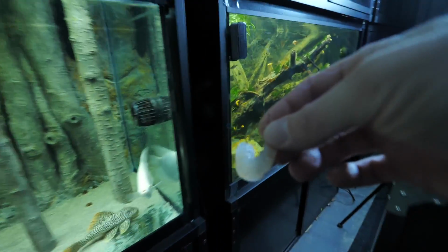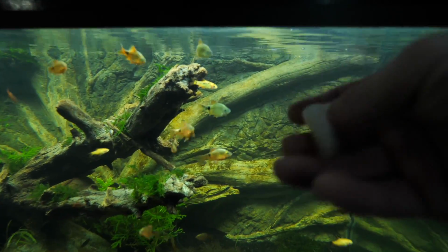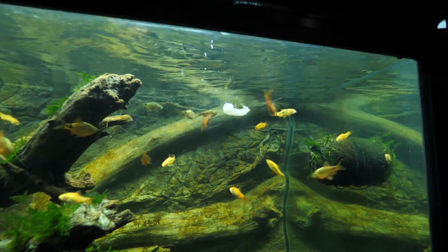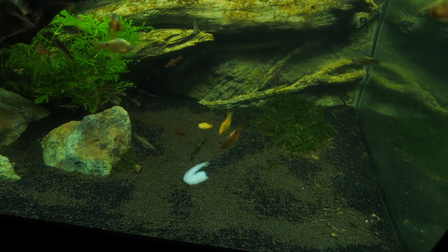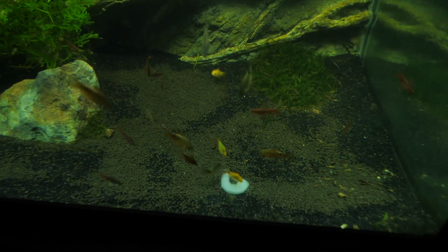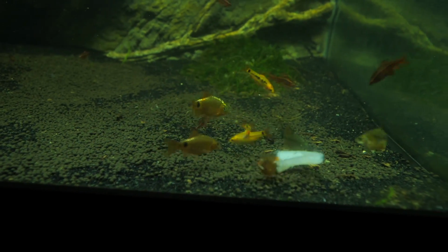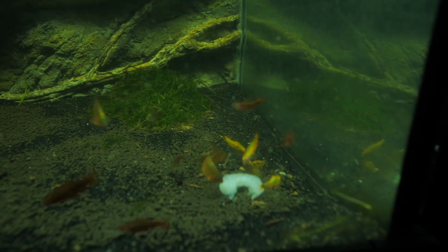Now the barb tank. This will be interesting. So many tiny little fish. I'm pretty sure they'll nibble at it, but we'll see. Get it, guys. Get it, get it, get it. Oh, oh. You a pack of miniature baby tiny minuscule piranha. You guys don't want none?